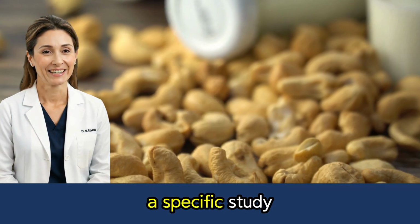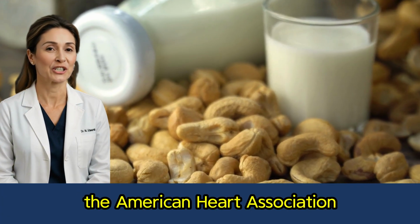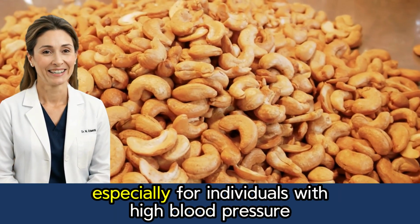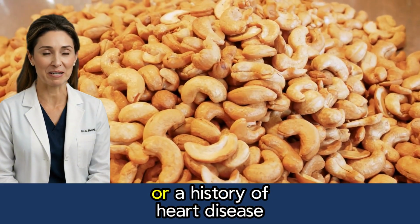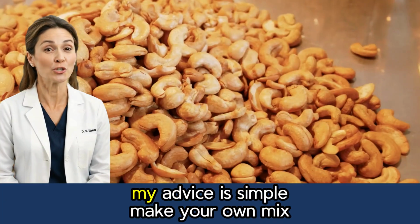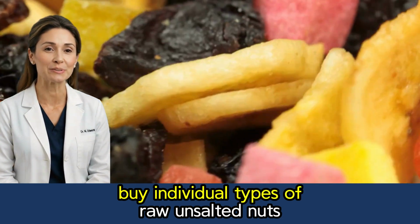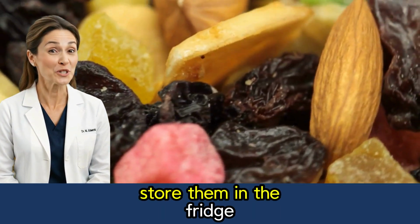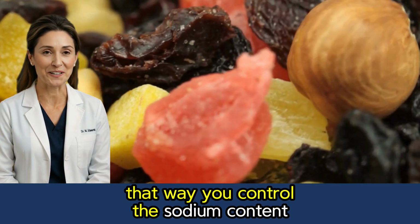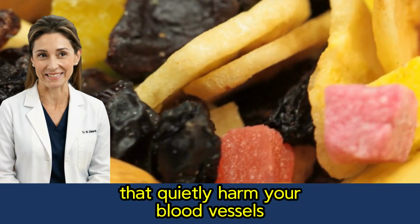While there may not be a specific study directly accusing commercial nut mixes, the American Heart Association has repeatedly warned against snacks high in salt and processed oils, especially for individuals with high blood pressure or a history of heart disease. If you love the taste of a variety of nuts, my advice is simple. Make your own mix at home. Buy individual types of raw unsalted nuts, store them in the fridge, and combine them yourself in proper portions. That way, you control the sodium content and eliminate the hidden ingredients that quietly harm your blood vessels.